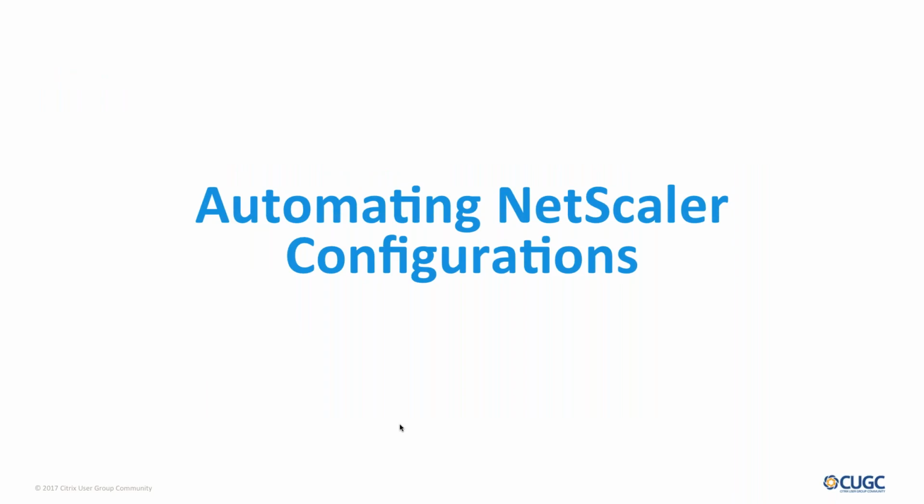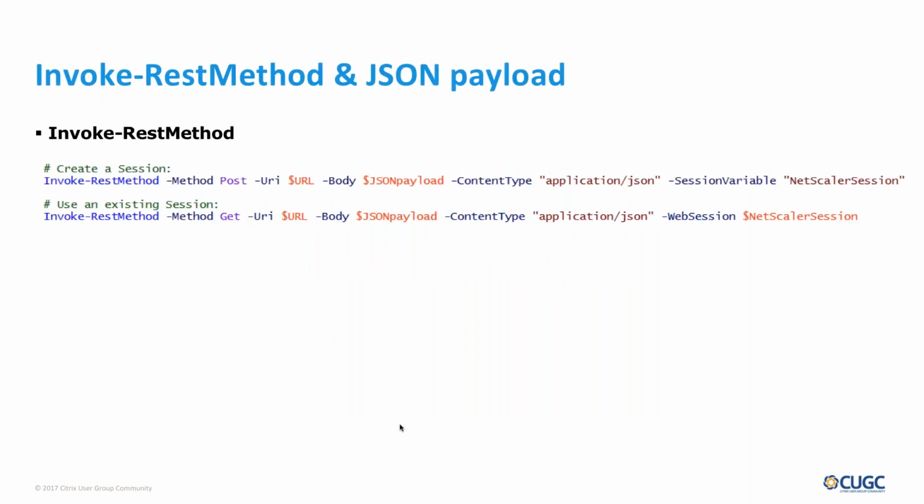So how are we going to automate our NetScaler configurations? First of all, as I mentioned, with PowerShell there is no SDK available. So what we're going to do with PowerShell is use the built-in cmdlet Invoke-RestMethod to make that REST API call. And Invoke-RestMethod gives us two different syntaxes, so to speak. When we first create our session to the NetScaler, we can specify a session variable that holds our session information, which can be used in the REST API calls that we want to make after that, and reuse the session we created by specifying it in the second example using the WebSession parameter.